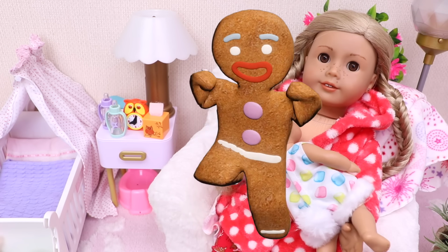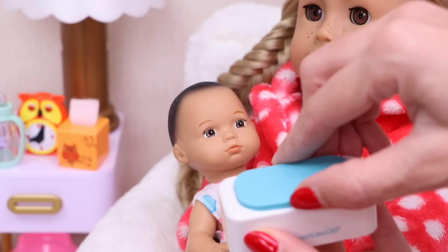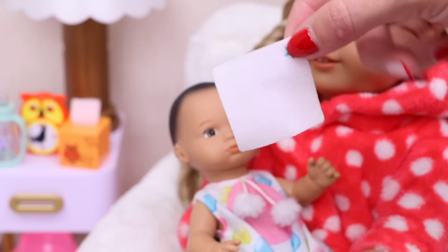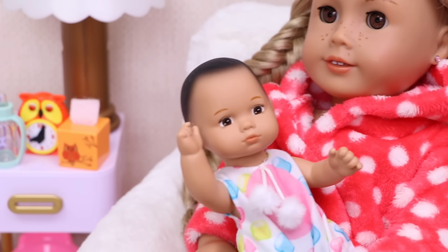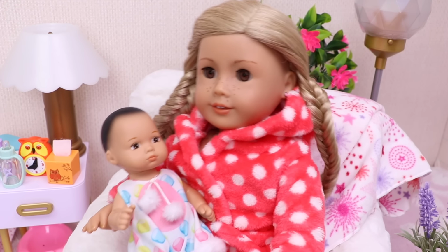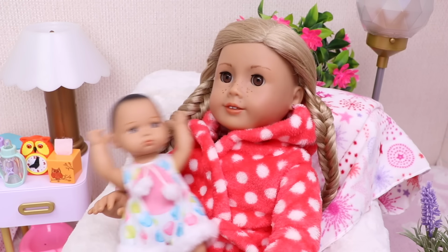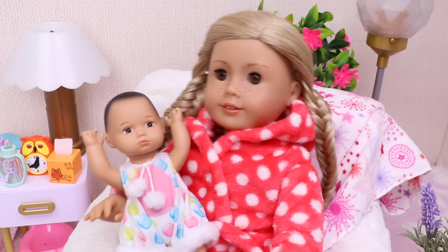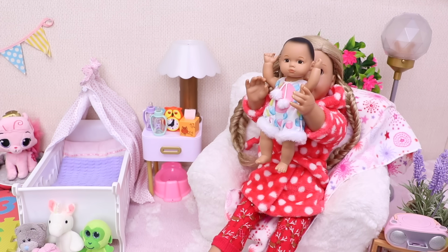Psst, let's give them some privacy! Oh, she's ready! Now let's take one wet wipe and clean her little face. Ta-da! And now, little Annabelle, it's time for mommy and baby's favorite game. Yeah, that's right! Fly, little baby, fly, fly!